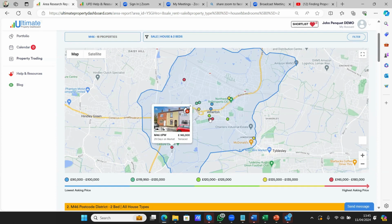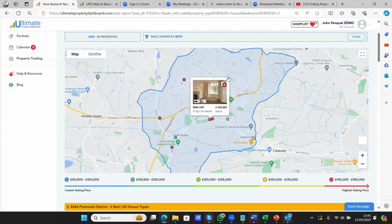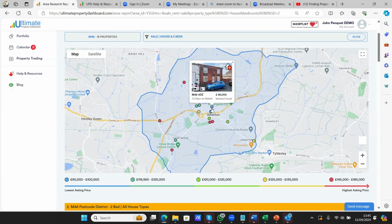150, 145, 159. And I can also see the streets where properties are a bit cheaper, 90,000, 100,000. So not only do I know that this area is good, but I can also really focus in on areas. Now, what you really want is to have a cluster of red dots or yellow dots and then the odd blue one just mixed in with them. That's where you've got a cheap property in a more expensive part of the neighborhood.